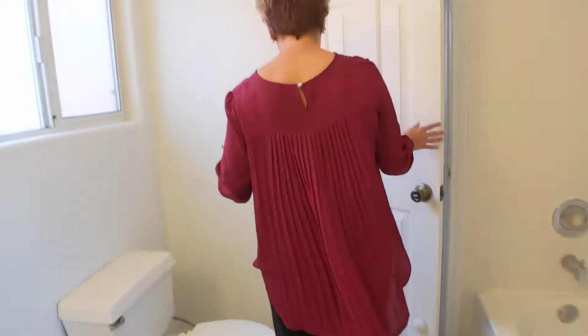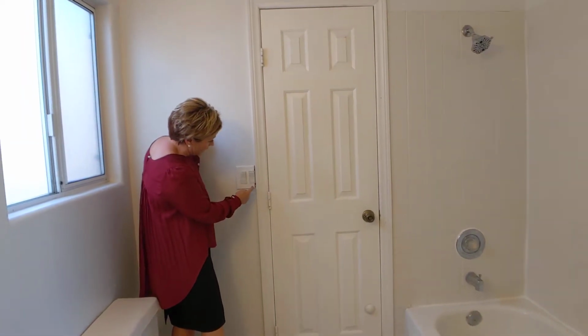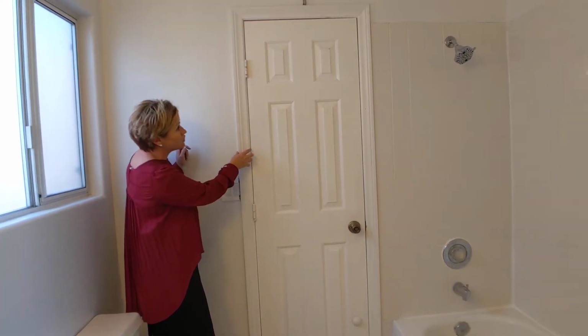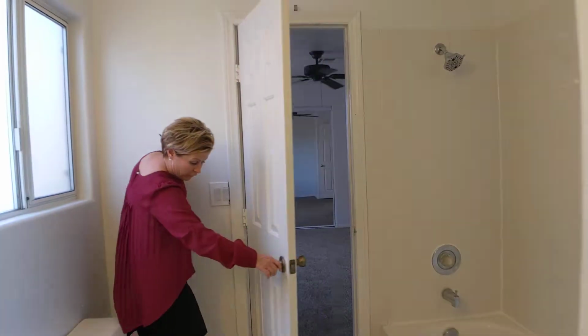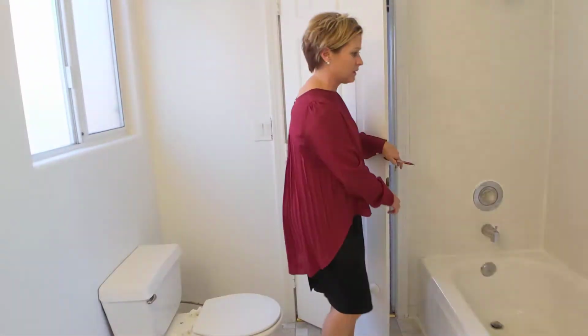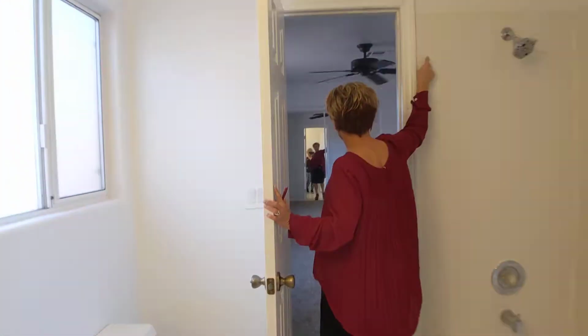This is why I say this is a little bit funky. They cut off the electrical outlet plate here to fit the smallest door I've ever seen. And then the door itself is hitting the toilet. So it's definitely a little different. We would need to get a shower rod in here.